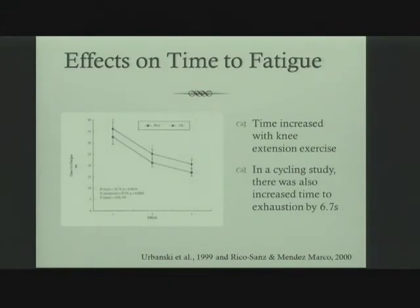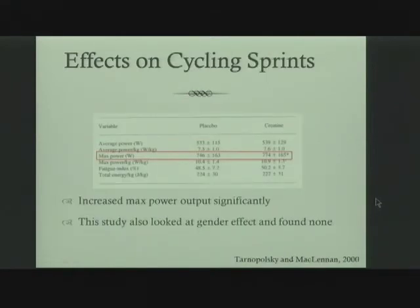And if you think about that in terms of a sprint performance of any time or a very fast performance of any type of exercise, you think about a 100-meter dash. It's over in 10 seconds if you're very good. If you can increase your ability to perform at a high level, you increase the time to exhaustion, then you will probably have a better performance. I mean, even taking that into like a 200-meter sprint or something like that. So this is significant from a performance standpoint.